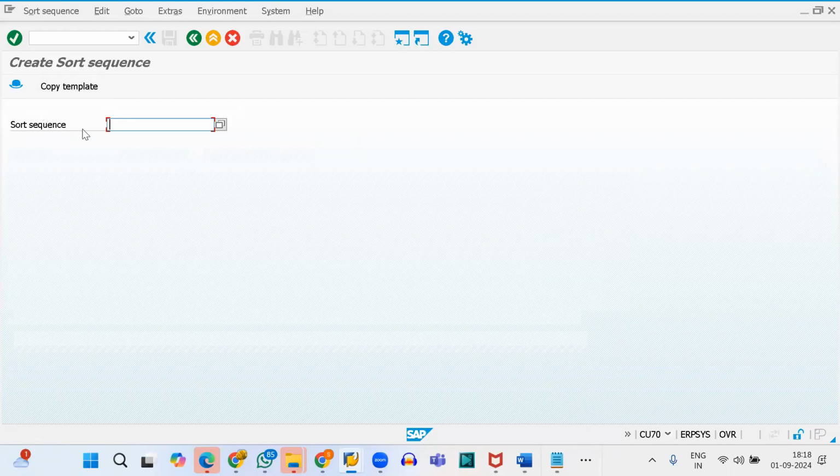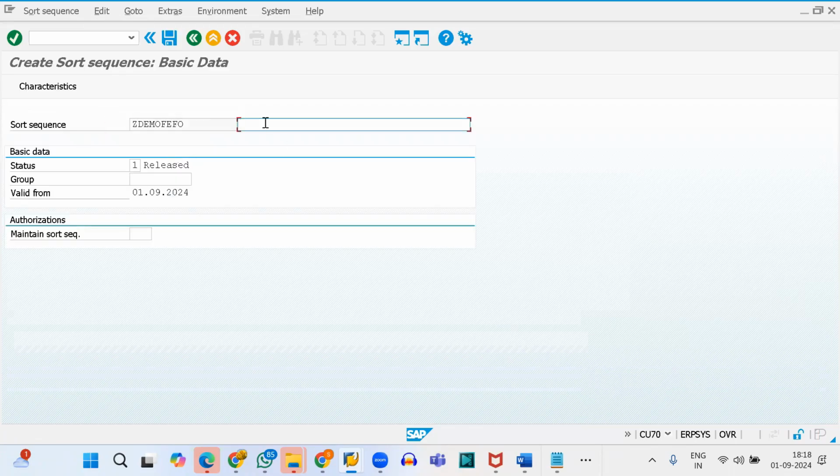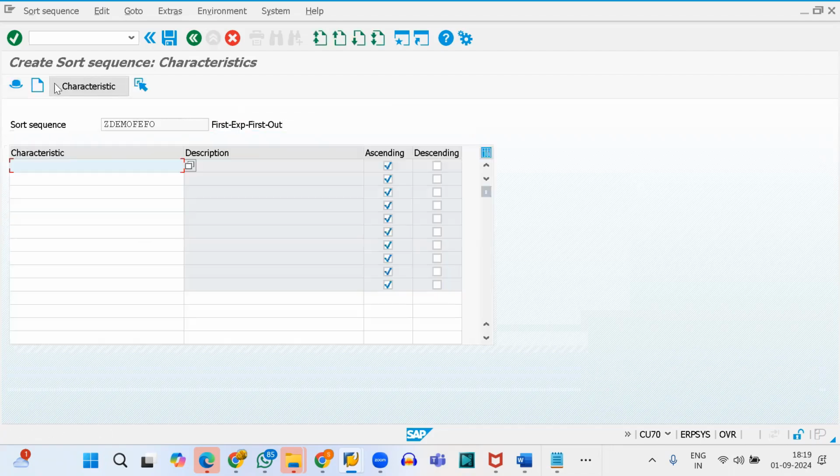Suppose now I will create one sort sequence for FEFO transactions, that means first expired, first out. So I will use Z demo FEFO. You can use FEFO directly, but I am just using Z demo FEFO. Just press enter and put some description: first expired, first out. After this, we must maintain the characteristics.